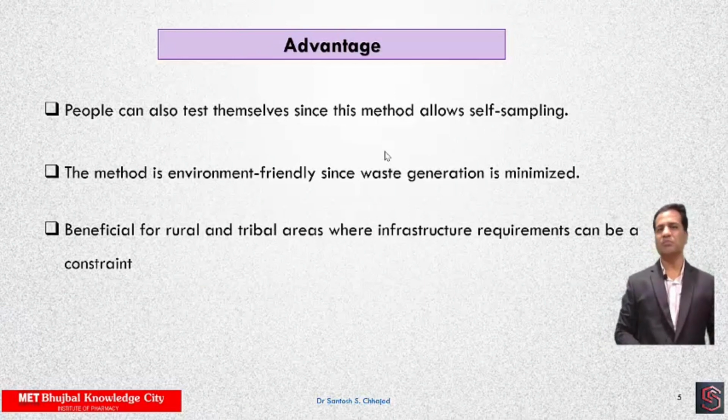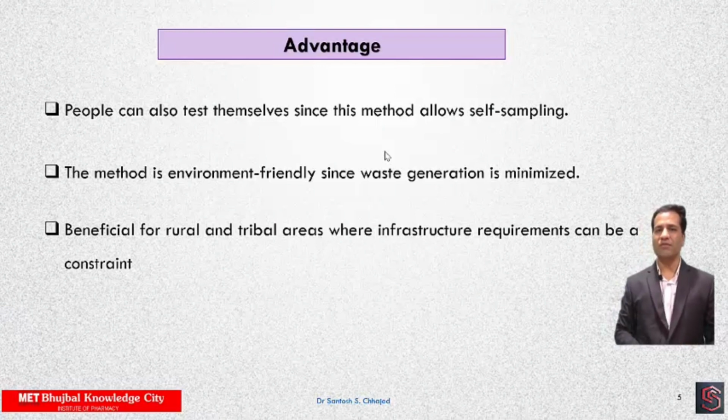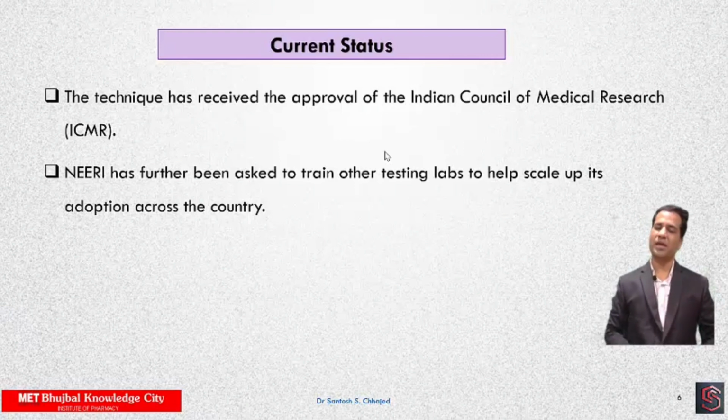As I already mentioned, people can test themselves since the method allows self-sampling. You won't require any technical personnel in this case for the collection of a sample. The method is environment friendly since waste generated is minimal, and this will be a great advantage for rural and tribal areas where infrastructure requirement can be a constraint.